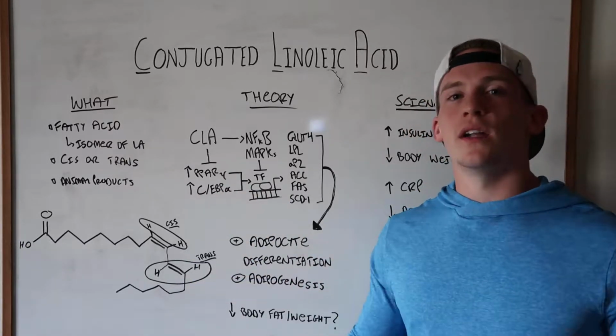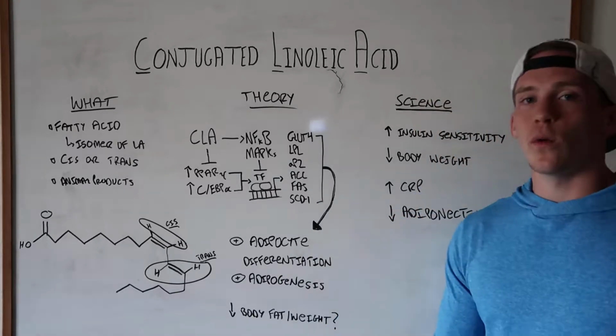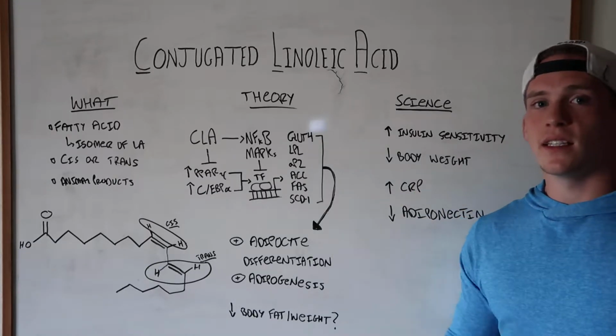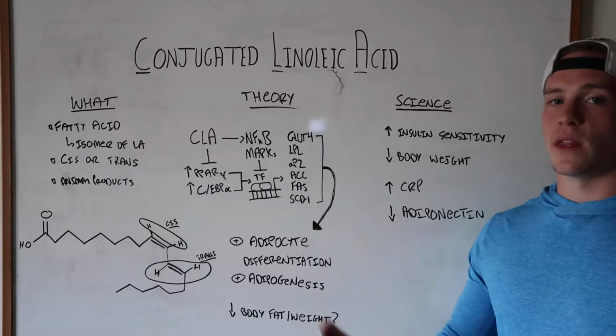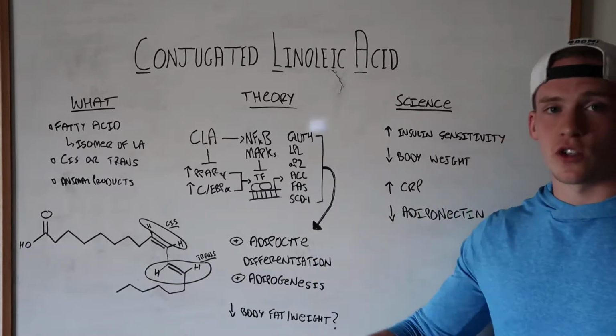But the studies are kind of all over the place. The information right now is all back and forth. So let's look at what science is currently saying. We've seen an increase in insulin sensitivity. Interesting thing about that, 2 studies done in diabetic rats showed that it increased insulin sensitivity. There's currently nothing to say that we know that that mechanism is in humans or happens in humans. So we kind of got to scrap that one.